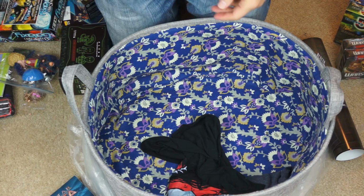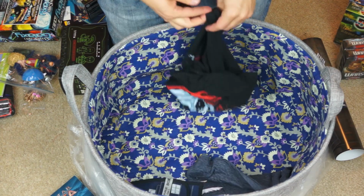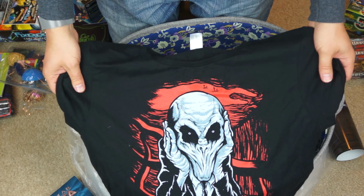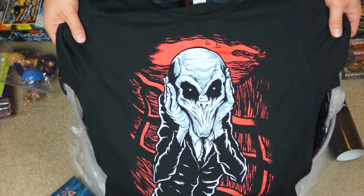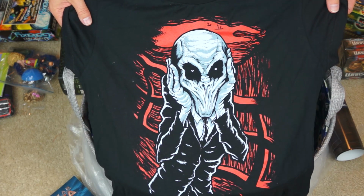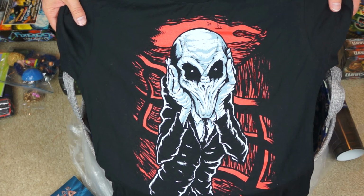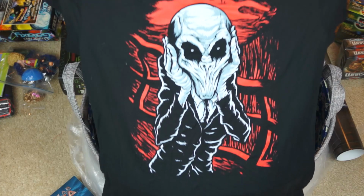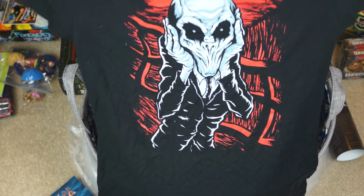And now we have another t-shirt. This is from Doctor Who. This is very cool. I really like this t-shirt. It is one of the creatures from Doctor Who called the Silence. And you look at them and interact with them, but as soon as you look away, you completely forget that they exist or anything that they told you.